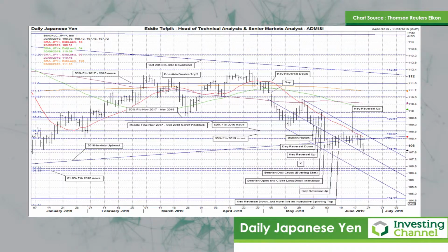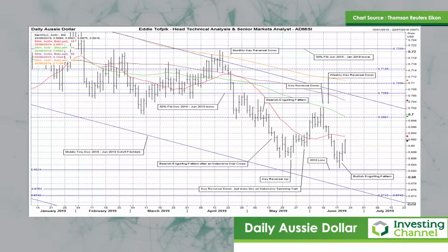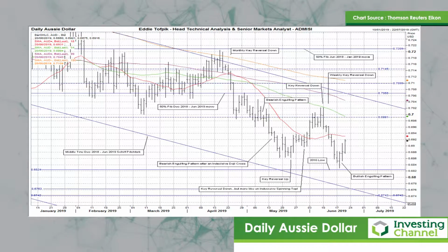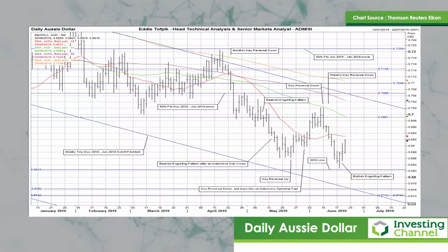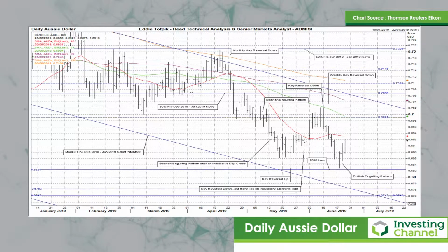The last one I'd like to look at is the Aussie dollar against the US dollar. Now here we have an indecisive, though long-legged spinning top pattern yesterday, which, while supporting the turnaround back up earlier this week, also seemed to be passive-aggressive in its response. Now, I mentioned recently that it was, and I quote, absolutely not a surprise for the turnaround. It would be a surprise if it was anything other than temporary at this time, end of quote. I think that is where the passive-aggressive nature comes from.